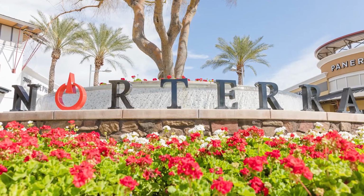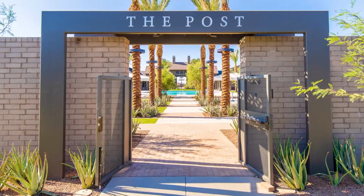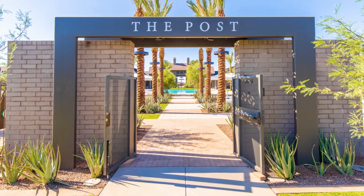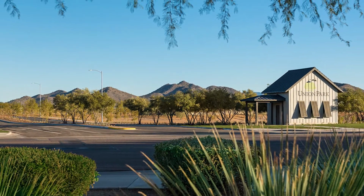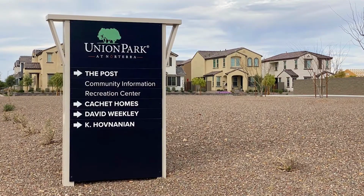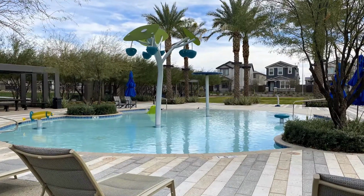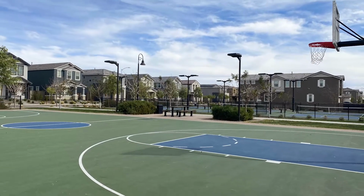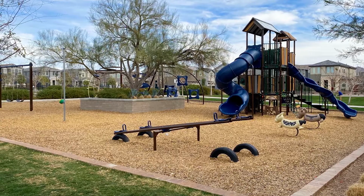Some of the wonderful amenities that this innovative community has to offer are its walking distance to retail, shops, schools, and multiple neighborhood parks. You also get to enjoy a beautiful 5,800 square foot recreation center, which features an Olympic-sized pool, a splash pad, tennis courts, basketball courts, you name it, they have it. This community is a wonderful place to call home.